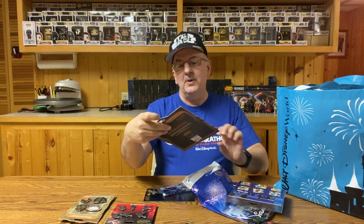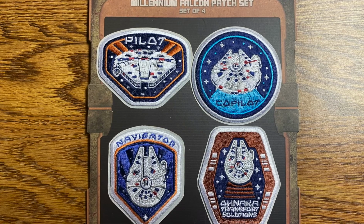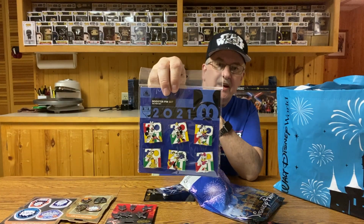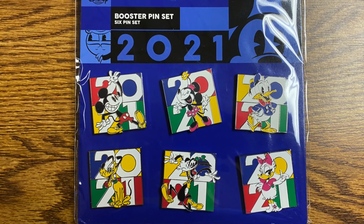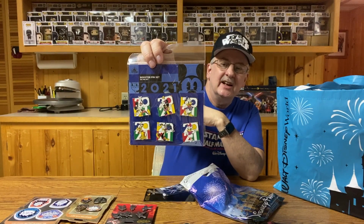I did pick up a Millennium Falcon patch set. Thought that was kind of cool. Here's just a quick look at the 2021 Disney pins. I always like to get something with the year that I'm going. And I just happened to come across these and thought, yeah, that's kind of a neat set. I like that.